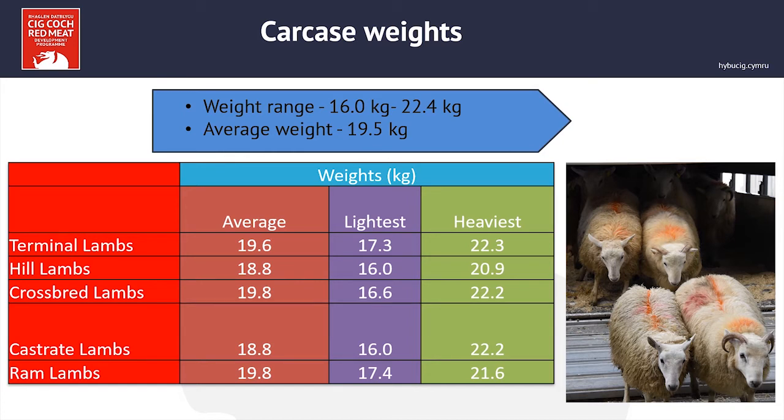In terms of the gender, the castrate lambs were found to be on average 1 kilogram lighter than the ram lambs. Overall, the average carcass weight of all the breeds was 19.5 kilograms.